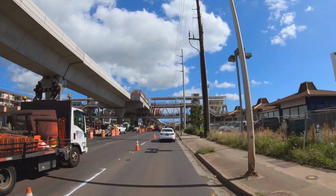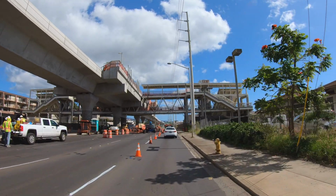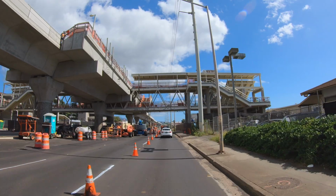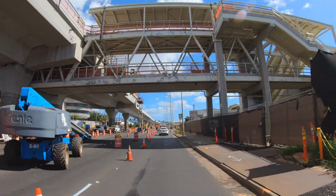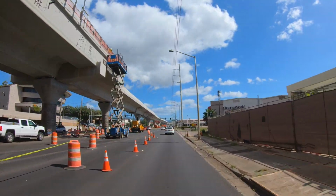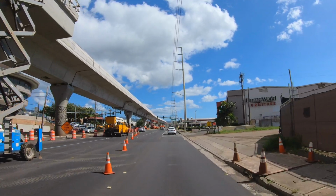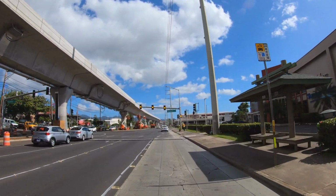Up ahead here, you can see this must be one of the stops of the Honolulu Rail. It looks kind of cool. I'm kind of curious what it's going to look like when it's done. If you notice the pillars here on the left, they have these nice beautiful designs on them. I wonder how much that costs, more than the regular pillar.